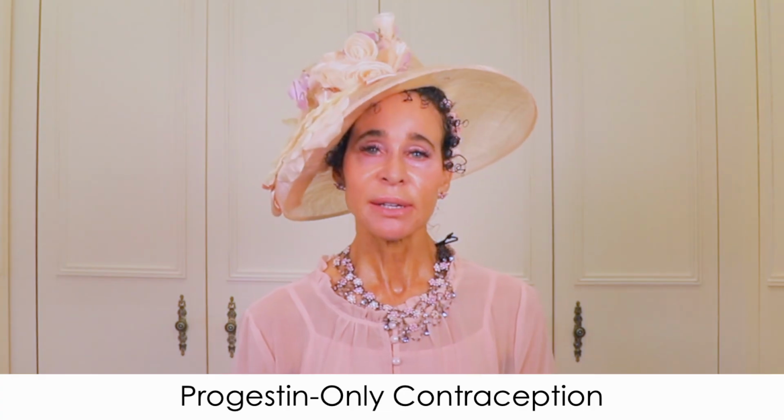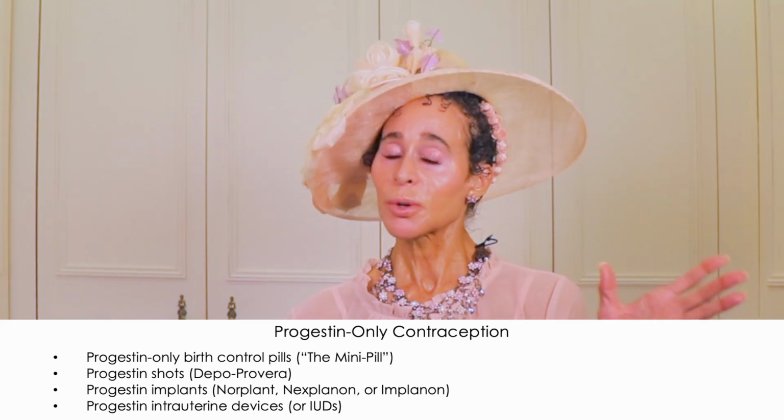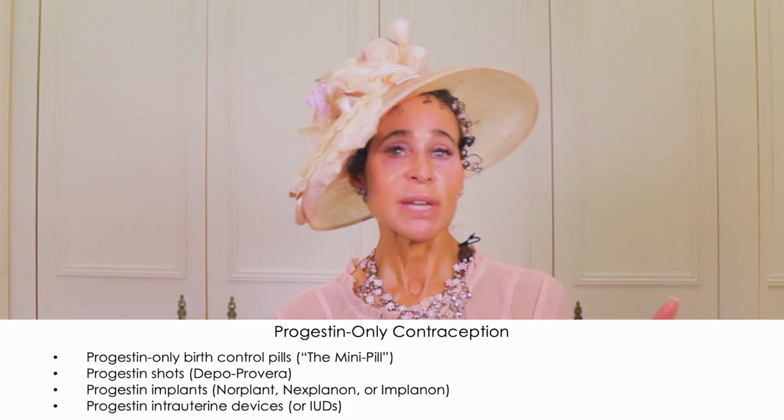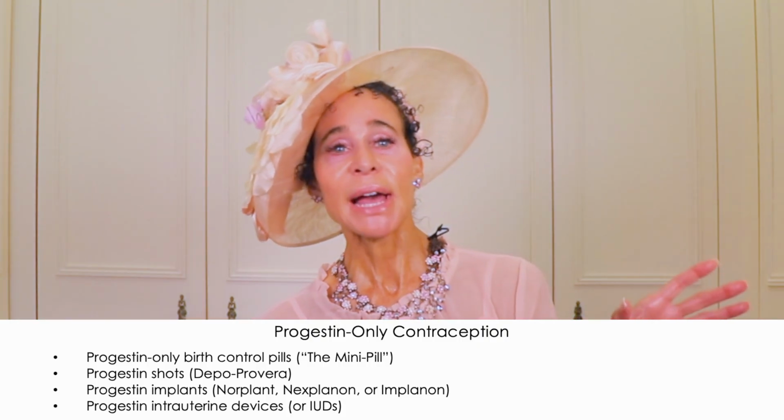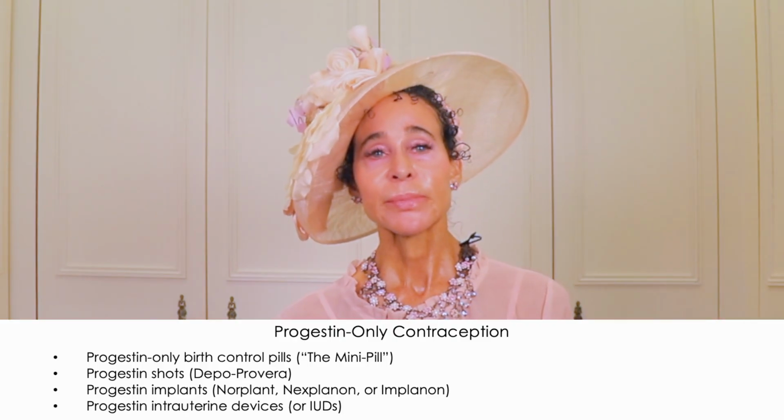Our second management option for uterine fibroids is any kind of progestin-only contraception. These include all the following: progestin-only birth control pills, also called the mini pill; progestin shots, known as Depo-Provera; progestin implants called Norplant, Nexplanon, or Implanon; and progestin intrauterine devices, or IUDs. The most that any of these can do is make your periods lighter or make your menstrual cramps weaker. They cannot do anything to your actual fibroids. They will not impede creation of new fibroids. They will not slow growth of already existing uterine fibroids. They will not get rid of uterine fibroids. So here it is on our chart.